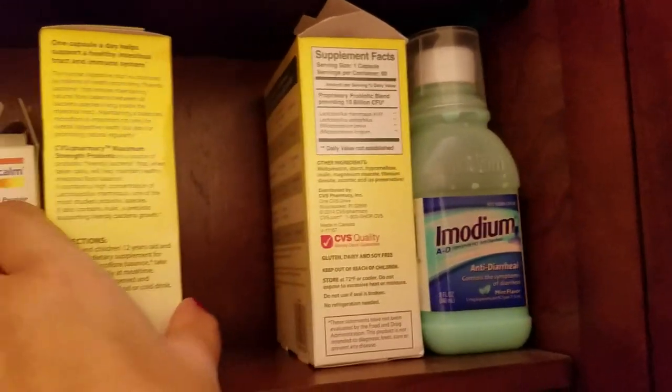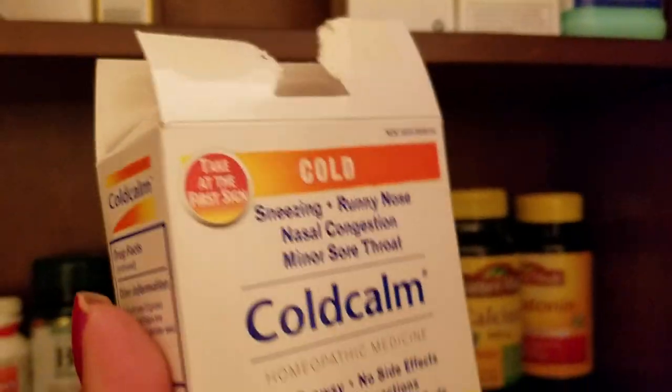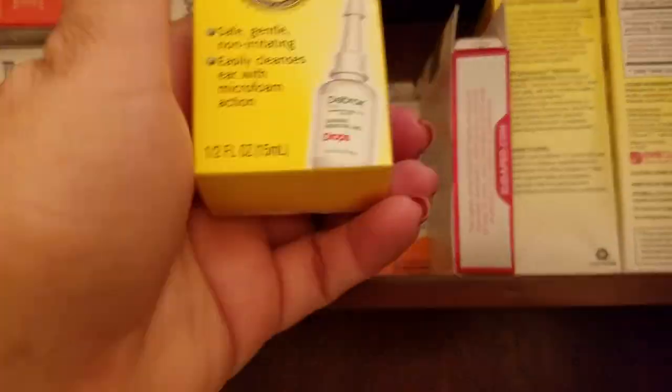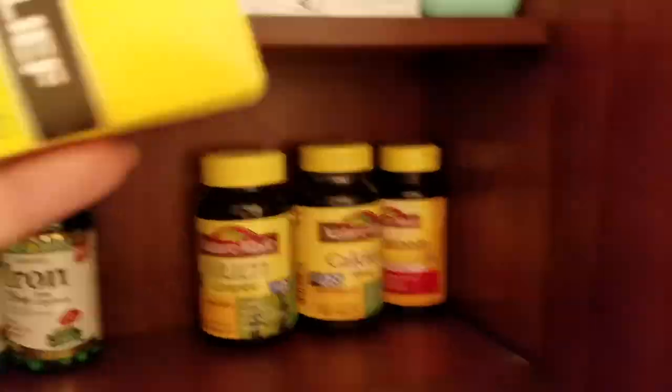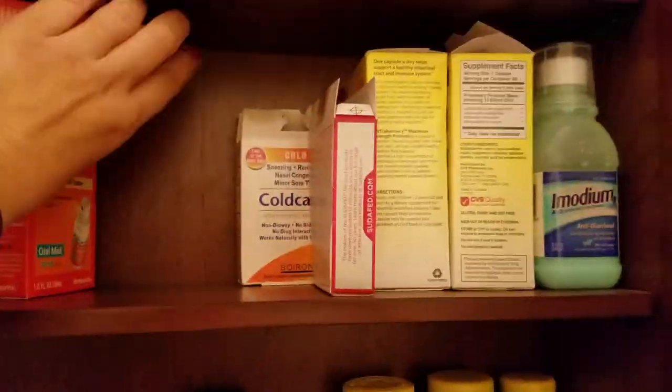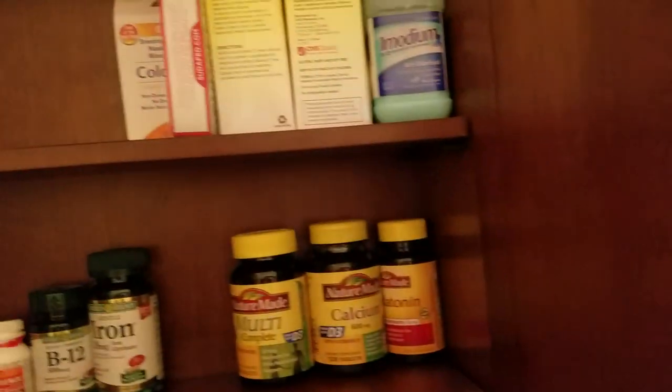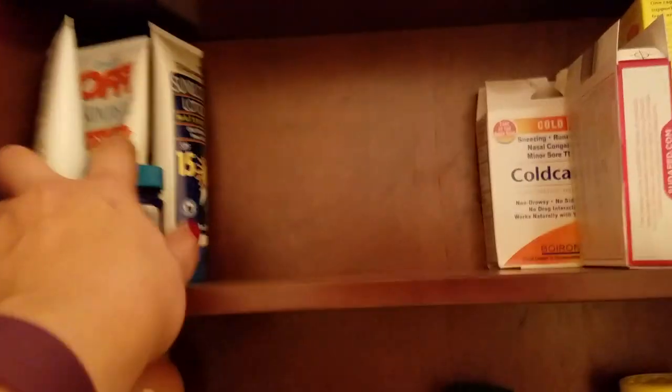This is Imodium. That is still good. That we just purchased. Okay, this is the probiotic that's from my mom. These are still good. I just purchased those. Cold Calm. I kid you not, these really work. Doing good. This Vicks is really old. It's time to get a new one.